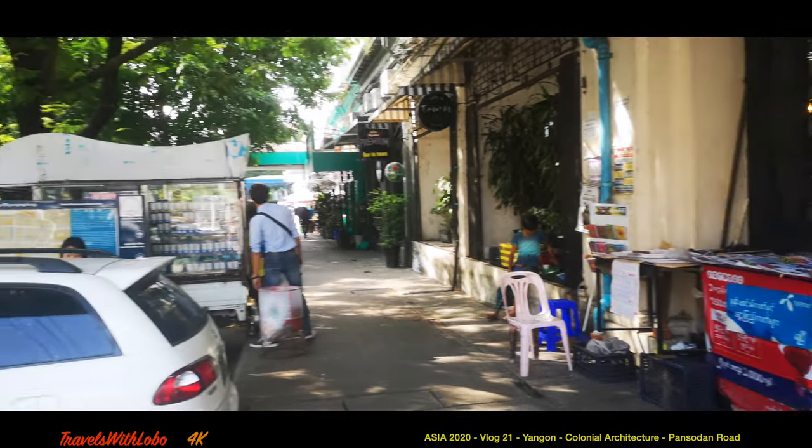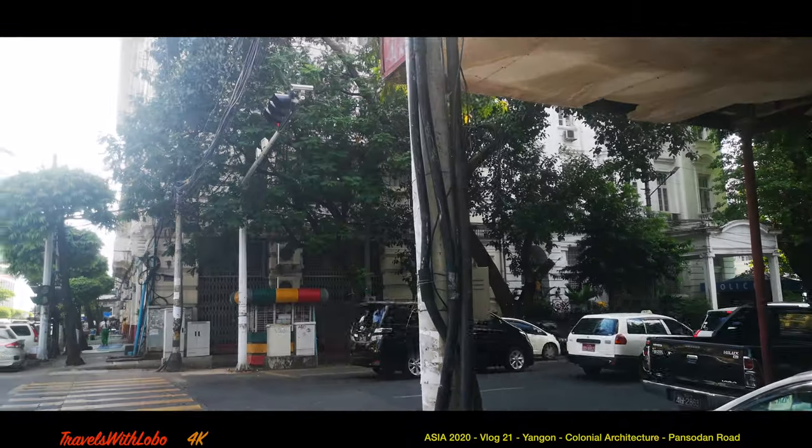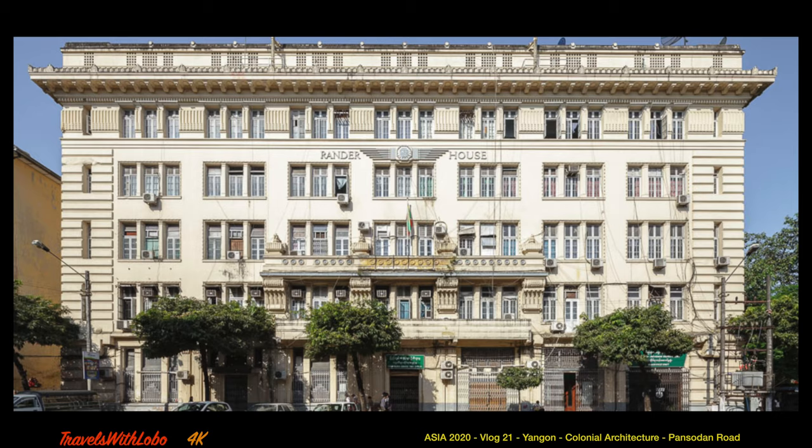And Barb, across the street, you said this white building, yes, which is the Rander House. We can't see too much of it. Is that the Rander House, built by Indians from India? Yes, the Rander House was built in 1932 by Surti Indian traders who came from Rander, a port town in Gujarat, India. It's unusual for its simple American classical style reminiscent of downtown Chicago.